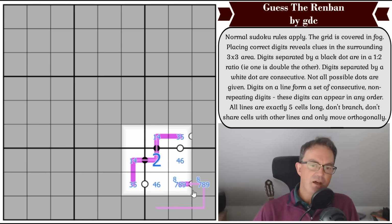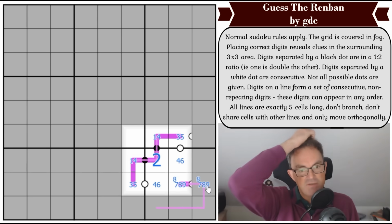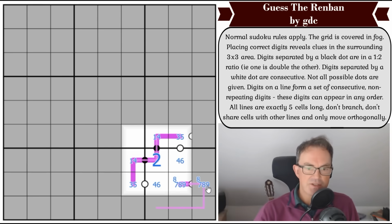But this line, it has an 8 on it. So we immediately know it must have a 6 on it, because it's consisting of consecutive digits. And where's it going to get a 6 if it's turned down here? It can't get a 6 because the 6 in the box is not on this line. So it must go up. And then it's got to go up again. And then it's got, so yeah, in fact we know its shape absolutely exactly.